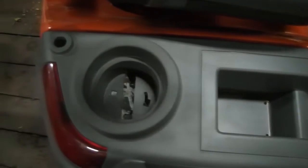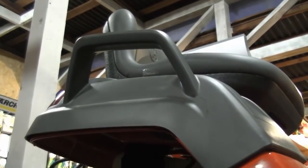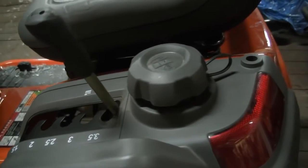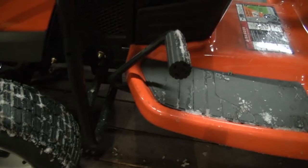A spacious glove box and even a glass holder make the working routine a bit more comfortable. A huge handle does a lot of good when you are climbing into the chair. Near at the left hand there is a lever to control the height of the cutting deck and the topping up point next to it. The right leg controls the speed of movement and the left leg controls the brakes.